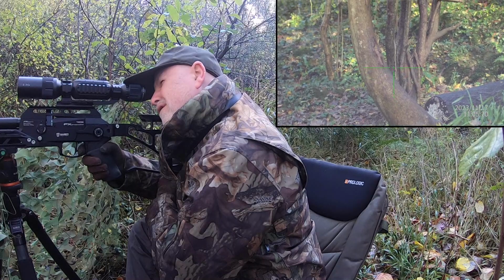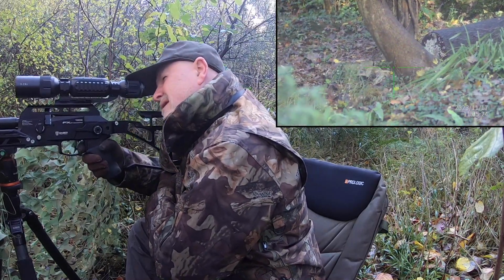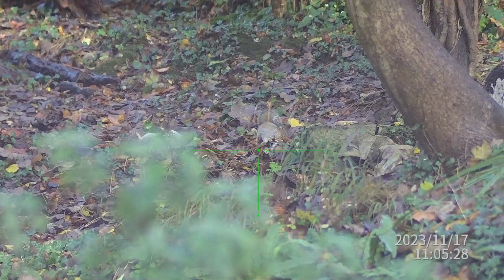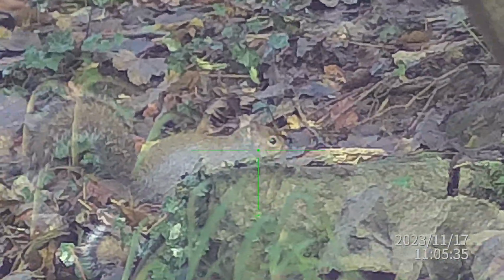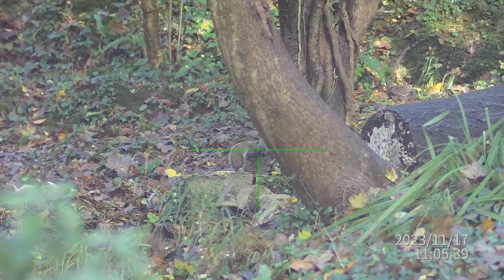Just saw a bit more movement. But it's not there yet. There's just tail flicking around. Oh, where's he gonna go? Let's take him. Nope. Back towards the feeder.